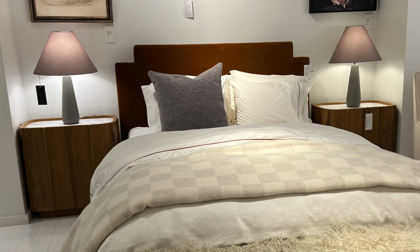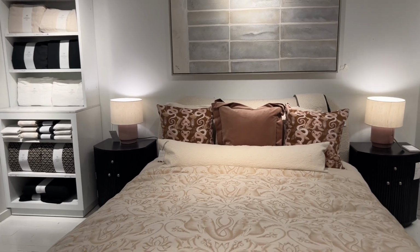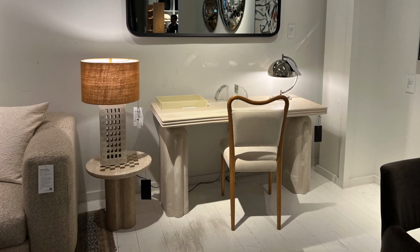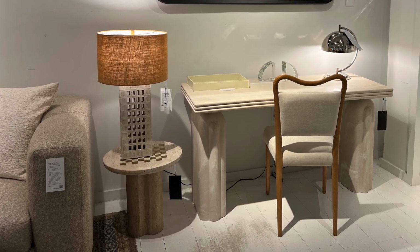Table lamps are another way to make a statement or add a pop of color, like these dusty rose lamps I spotted on either side of the bed. I also loved this architectural inspired lamp with its cutout base, which gives it a more expansive feel.